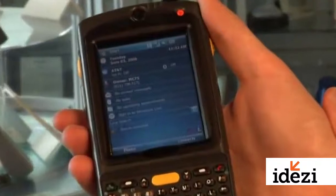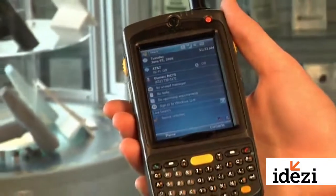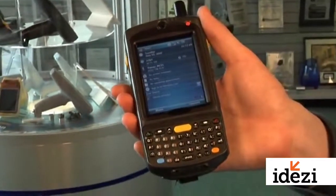The MC75 also takes our traditional QVGA screen, and that becomes a VGA screen on the 75, giving you 4 times the resolution that you would have received on prior screens. We have increased the memory configuration from 128 to 128/256.